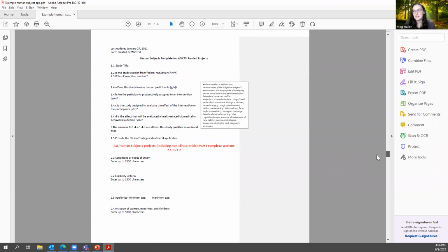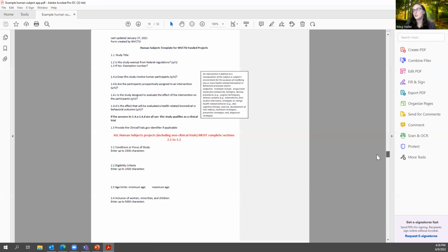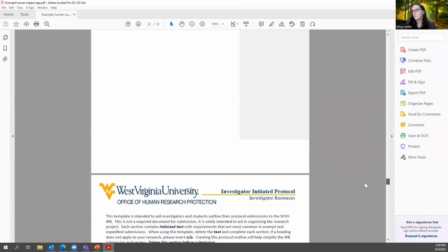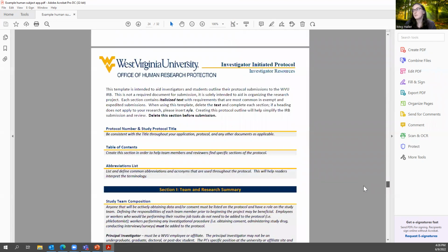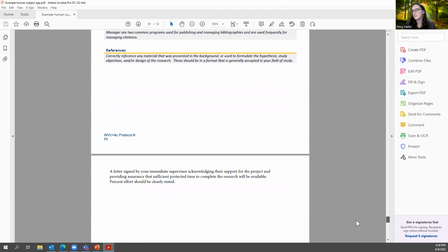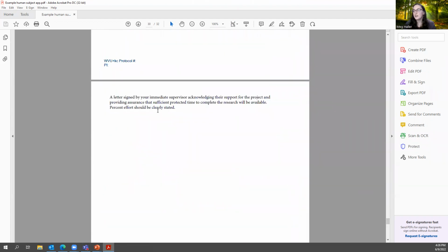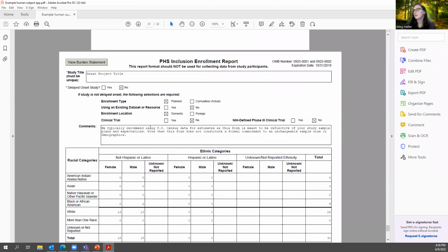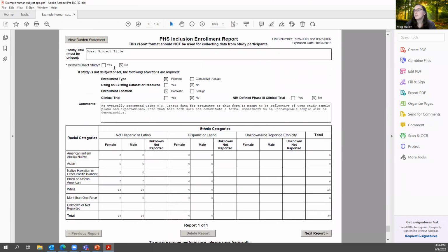It's a human subject study, so here is their human subjects template, as well as their protocol. This is where the letter would go, signed by the supervisor that I talked about, with their support. Here's the inclusion enrollment report. This is also one of those guesstimation things. You're going to do your educated guess.